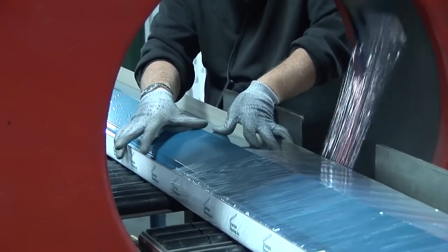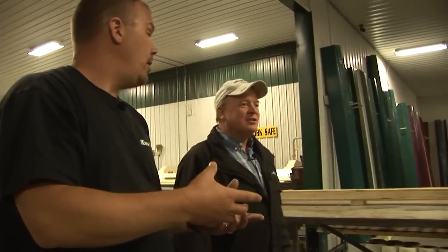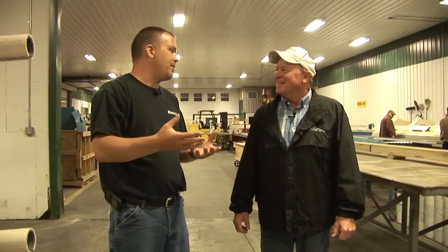So when you look at your tag, it says we have 10 pieces of drip edge. They're all in one bundle. Very nice. You guys do everything. This is like the best kept secret in Maine, isn't it? Yeah, it's nice. A lot of people don't understand what we do, and when you come in and see it, you really start to understand.